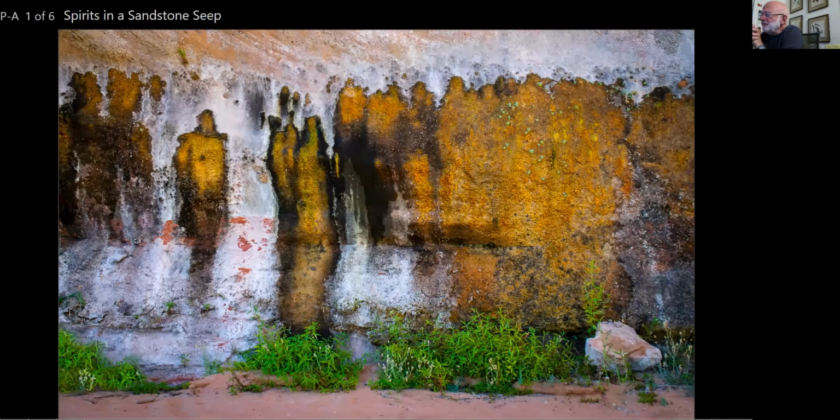Spirits in a sandstone seep. Well, I think this is excellent seeing. I could imagine your shock and surprise as you saw this, and what it did in your imagination to what you were seeing. I think it would have worked even if you didn't explain it in the title, but the title is fine too. It might be more mysterious if you didn't see the plants in the ground in the foreground, but I actually think you made the right choice to include them, because what I'm seeing in this picture is a real life scene where there's real spirits in the rock that are coming forward and emerging from the cliff face. So I think it's working quite well there.